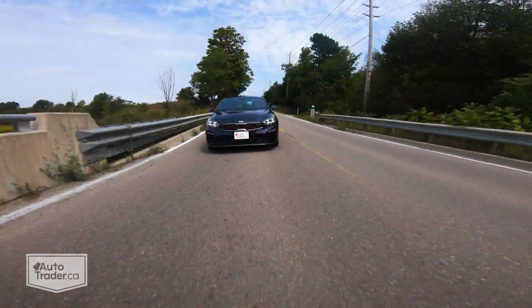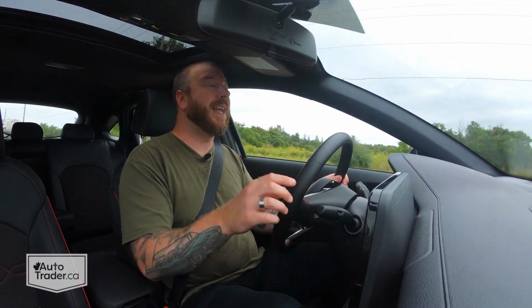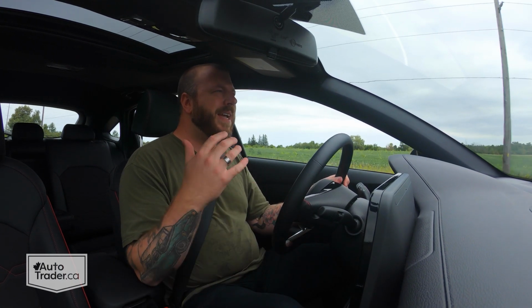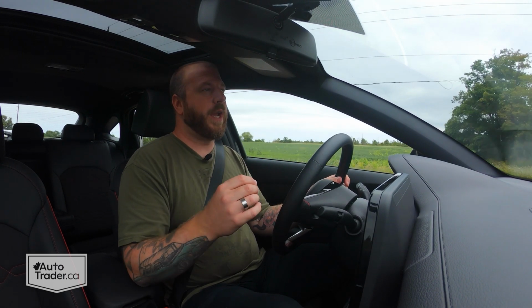Now, obviously, there are some sacrifices here compared to a full-fledged hot hatch like the GTI or even that Fiesta ST. So you don't get adaptive dampers like you can get in that Volkswagen, and there's also no limited slip differential. But that last one makes this thing's ability to get usable torque down to the wheels even more impressive.